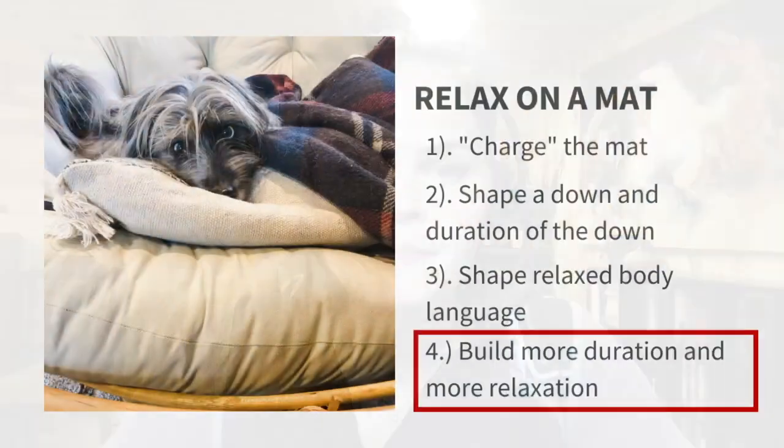So in the beginning, I just taught my dog to lay down on the mat, but now I'm going to start selectively reinforcing moments where my dog gives me relaxed body language. So when he rolls onto one hip, when he lowers his head to the ground, that's a really good one for a lot of dogs, teaching them to put their head on the ground. Maybe if I get a sigh, then I'm going to reach down and deliver a treat. And then finally, after that, we'll build even more duration and more relaxation. So that's the process in a nutshell.